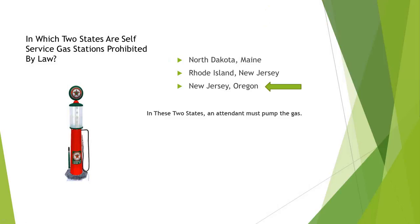So it's kind of neat. You pull up to the gas station there, people run out, fill it up for you. So as long as you can get some quick service, it's kind of a neat thing, but otherwise.